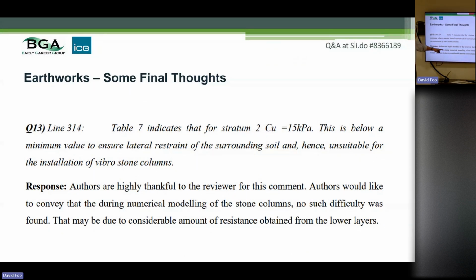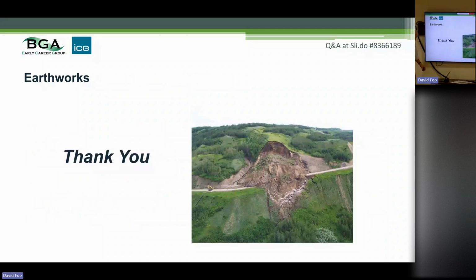Authors would like to convey, during numerical modelling of the stone columns, no such difficulty was found. No shit, Sherlock. Does that mean it works just because you can model it? No, because a model is just a model. It does what it says on the can. Thank you very much.